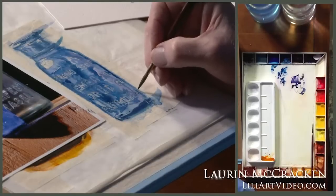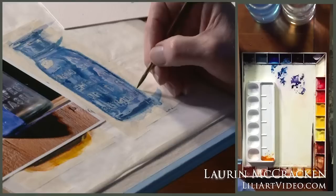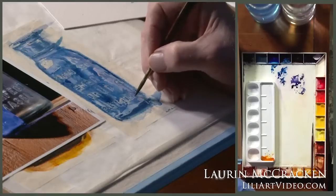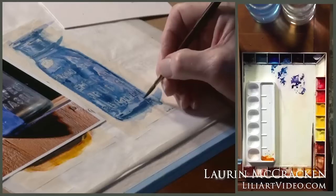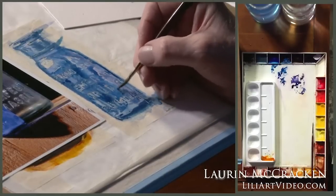And here in the lettering of Maryland, it's really the letters themselves that have the color in them, not the space around it, as it happens in so many of the other letters on the sides of this wonderful jar.